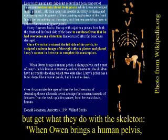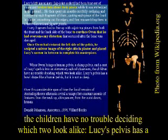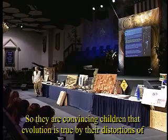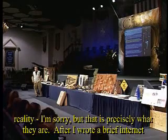When Owen brings a human pelvis, a chimp pelvis, and a cast of Lucy's pelvis into an elementary school classroom, the children have no trouble with deciding which two look alike. Lucy's pelvis has a bowl shape, like a human pelvis, but it is not as deep. And so they're convincing children that evolution is true by their distortions of reality. And I'm sorry, that is precisely what they are.